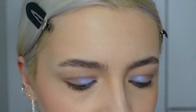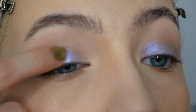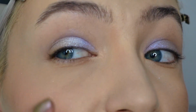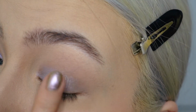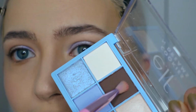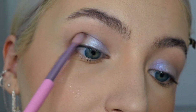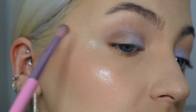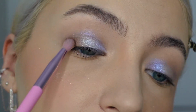Okay, I'm gonna apply it with my finger. Ooh, that one is a nice one. Not as blinding still. I feel it was more blinding on my finger, but it's a nice one. Now I think I'm gonna go with this brown just at the end of my eye, because I feel it's a bit too light for me. Not the most pigmented brown. It's very dull compared to what it is in the pan.